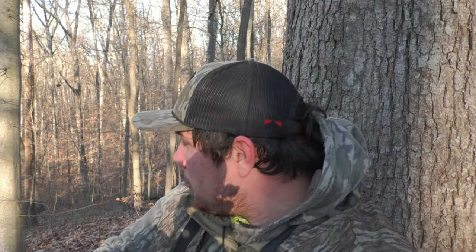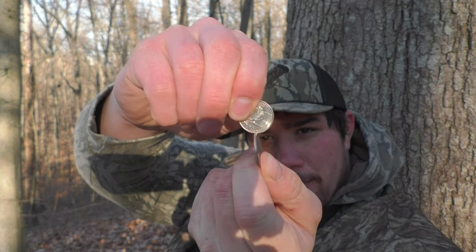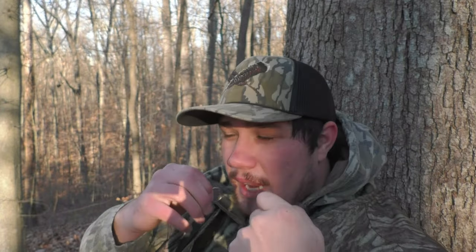When you guys call with quarters, you take two quarters. I shouldn't do this. I already know I shouldn't, because I got so many squirrels. I mean, I know there's at least four of them right here to my right, but you take your quarters, hold one like this, put the other one on top, and scrape them. And what that does, it sounds like a squirrel eating a nut.